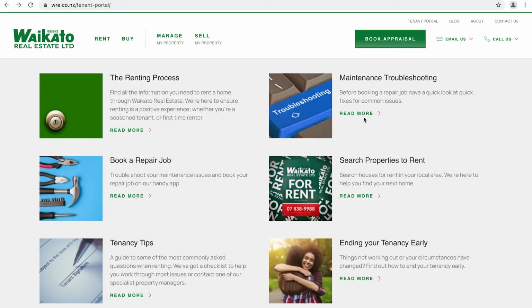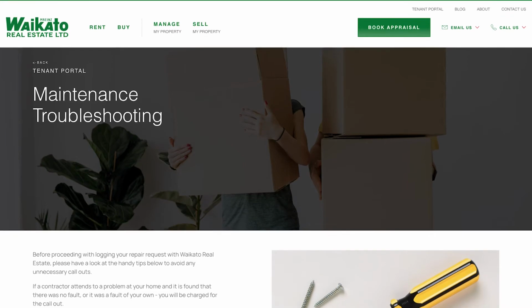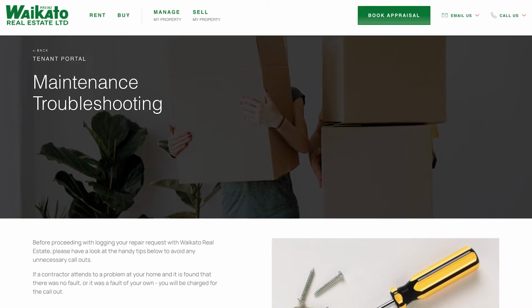The tenancy portal on our website has a maintenance troubleshooting page, and there is also the option to log your repair via a chatbot there as well. If you have an urgent maintenance request such as a leaking pipe or security problem, please call your property manager as soon as possible to report the issue.